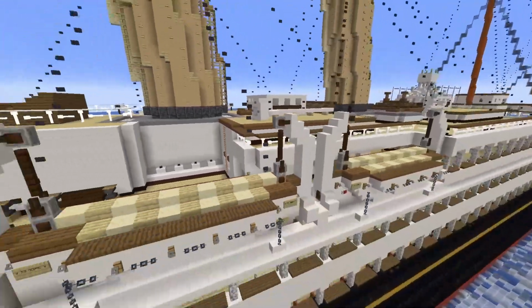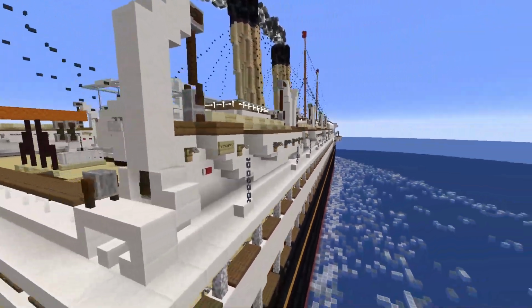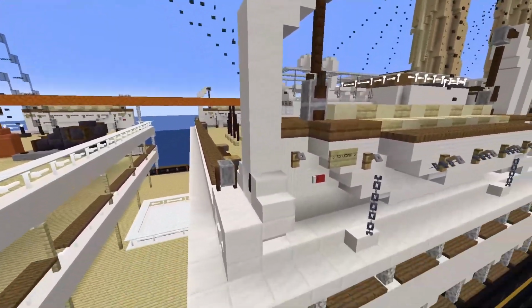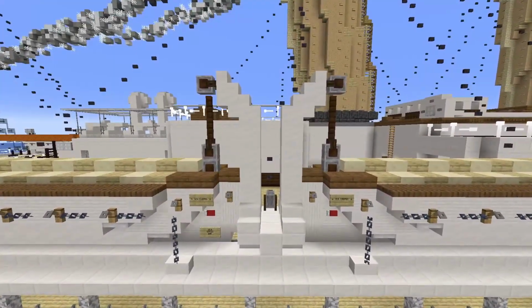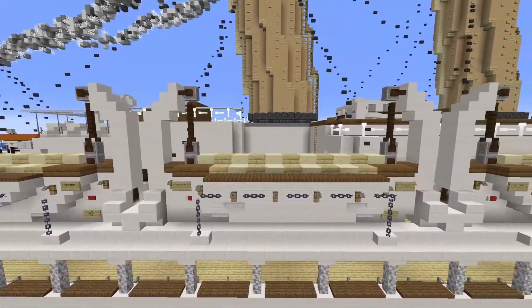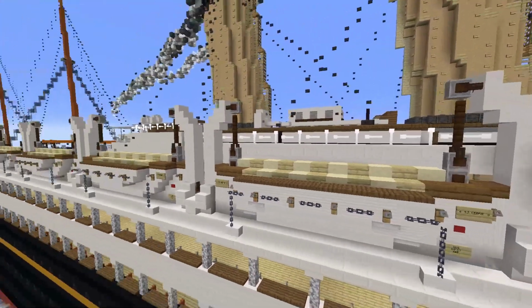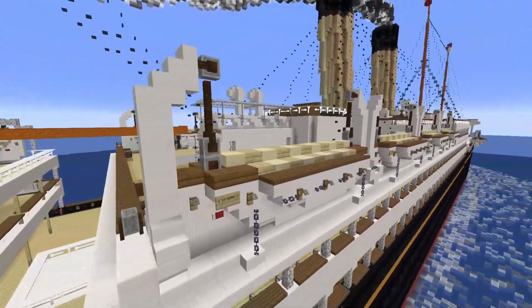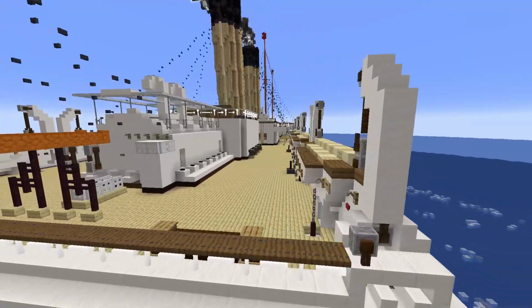If you go outside, we get to the lifeboats, and on Cedric, she was known and unique in a way that she had the well-in type davits to launch the lifeboats. These davits were used on Titanic and Olympic and Britannic. They were used for Britannic in real life. And none of the other Big Four ships ever had these, so that makes her unique.